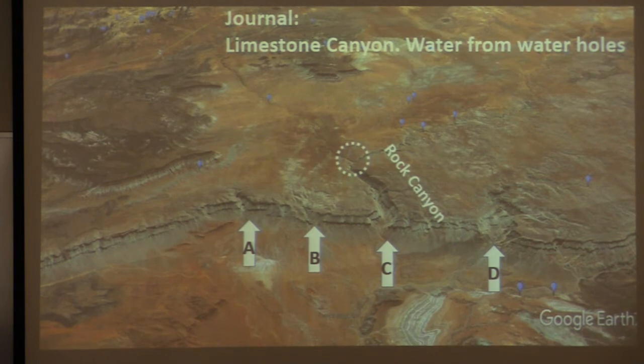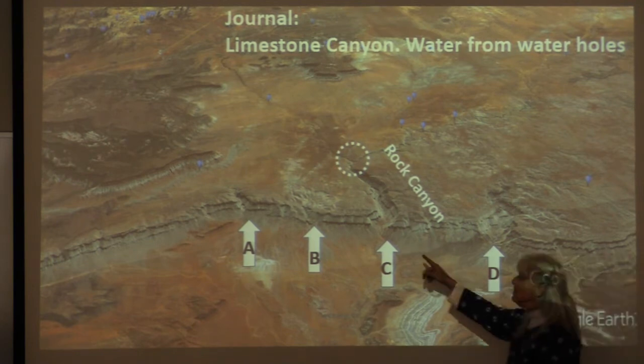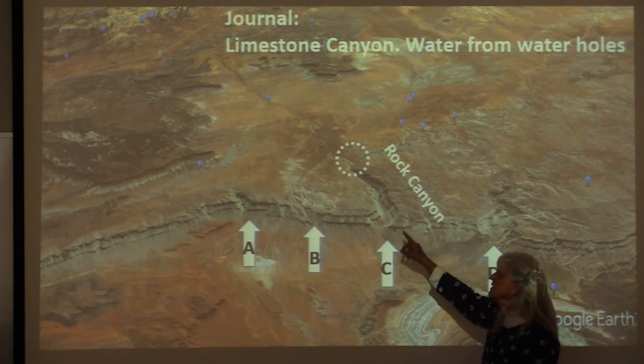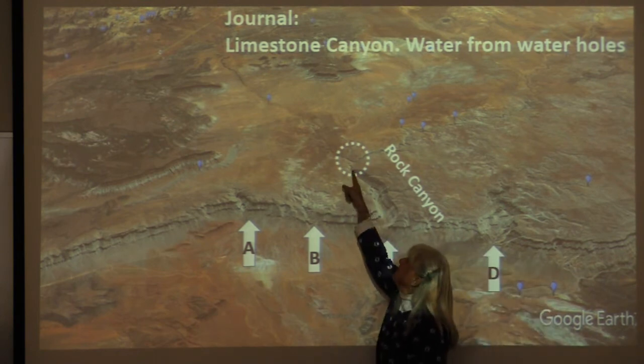Is. And look at Rock Canyon. Rock Canyon is the canyon that the expedition went up and tried to get across the Hurricane Cliffs and couldn't, because you get ledged out right here.